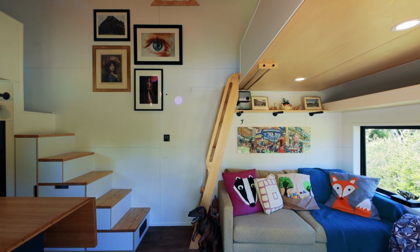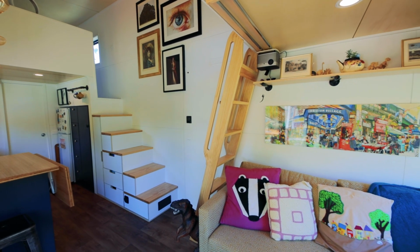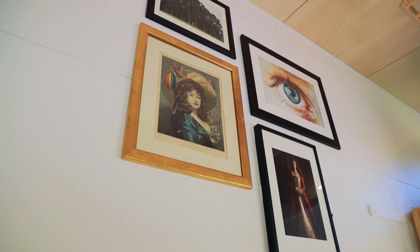Oh, this is lovely. And wow, I love all of the artwork in here. This is beautiful. Absolutely. All around here, we try to fill it up with art, and outside we've got a little bit of art as well. So it is something that means quite a lot to us. Like these came back from London with us. This one's got quite a cool story attached to it.